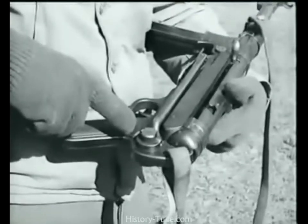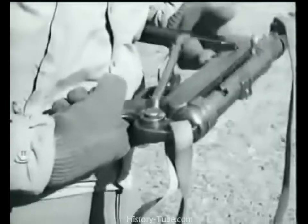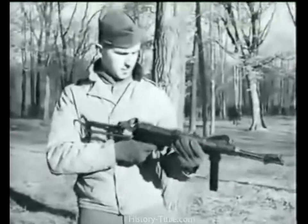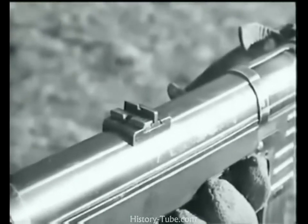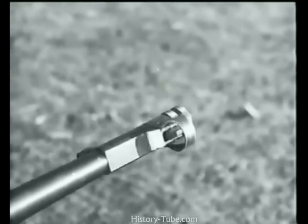Press in on the stock lock release button to unfold the stock, which has a curved rest designed to fit comfortably in the shoulder position. The rear sight on this weapon is the folding leaf type. The fixed leaf is for 110 yards. The folding leaf for 220 yards. The front sight is the blade type with guard.